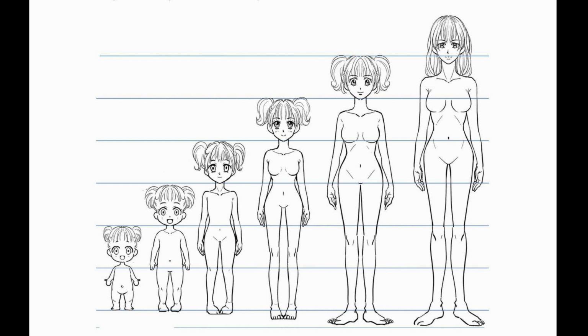Proportions for heads and figures. The proportions differ according to the style, but the ratio of the head to the body changes according to the age. The ratio is 2 to 6.5 to 7, with 2 head lengths for babies and 7 for young adults. In the case of men, 7 or 7.5 head lengths is the general adult body.